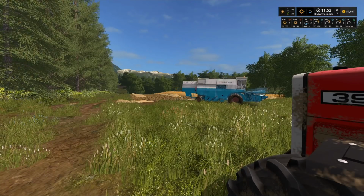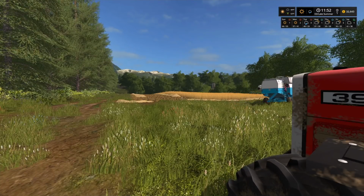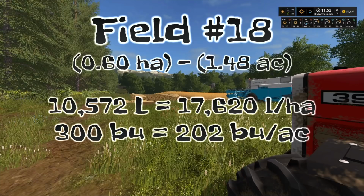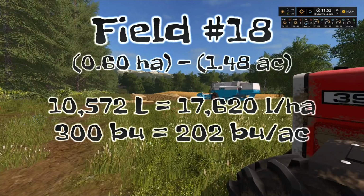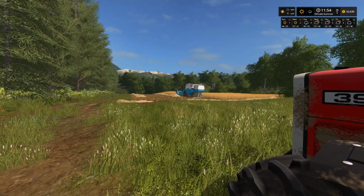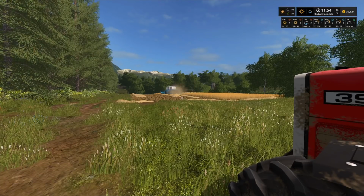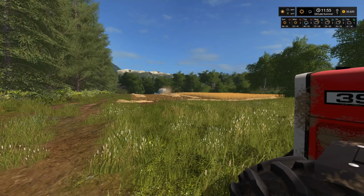The information on field 18, which so far is the biggest field. That was 0.6 hectares, or 1.48 acres. We got 10,572 liters off that, so that would be 17,620 liters per hectare, or 202 bushels an acre. That would be our worst performing field so far. The biggest field is the worst performing field.